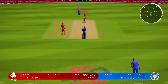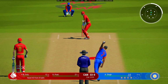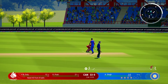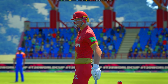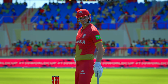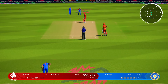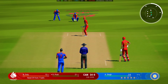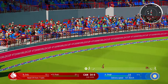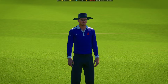Yeah, it can be very disheartening seeing good delivery smacked around. Sometimes, though, you just got to accept it and move on. Huge edge. Onto that early, that could be four. You can't hit the ball much better than that. Timed it to perfection. End of the over, 10 off it. Canada, 38 for none.